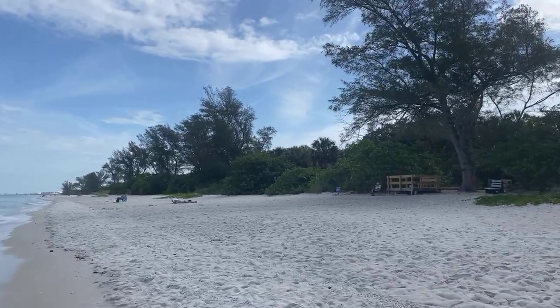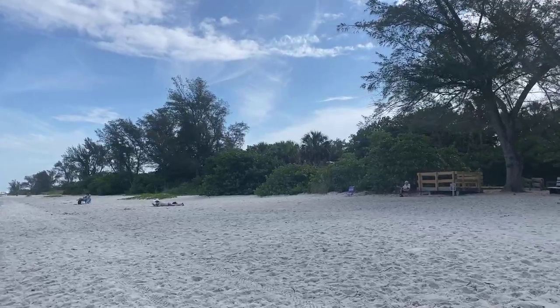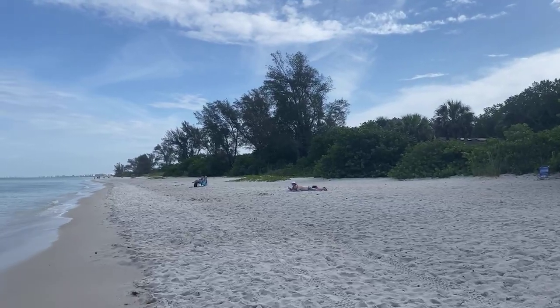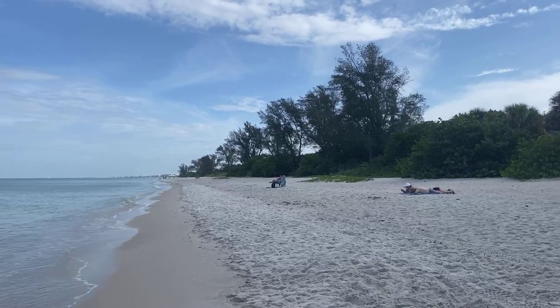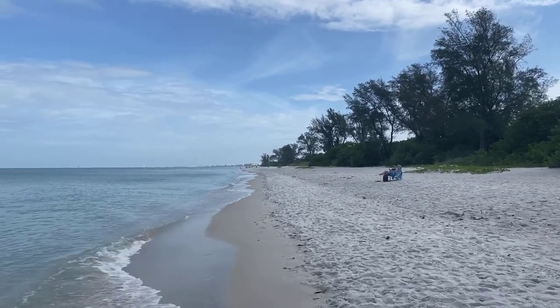The skybox over there under the pine tree. No Gary, he's still out of town. Sits in chair, still out of town. We'll have to have a little celebration when he gets back to Naples.